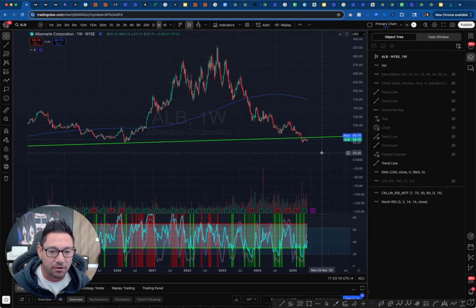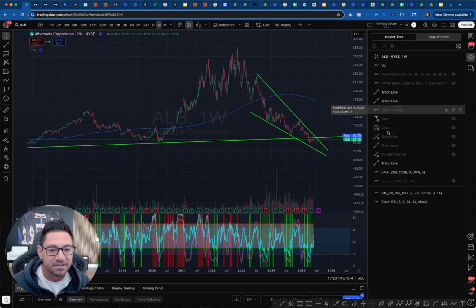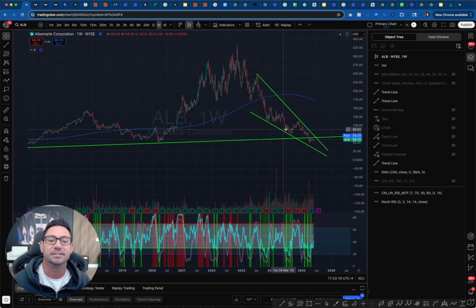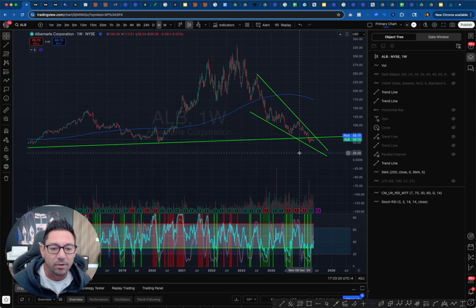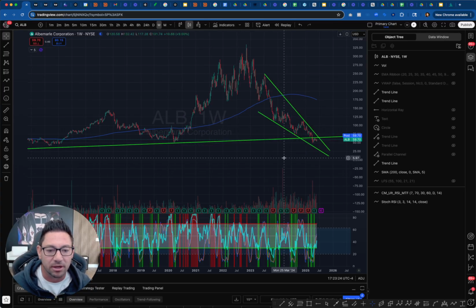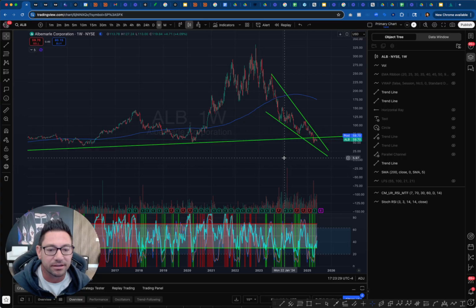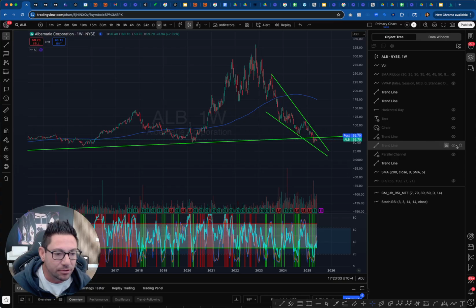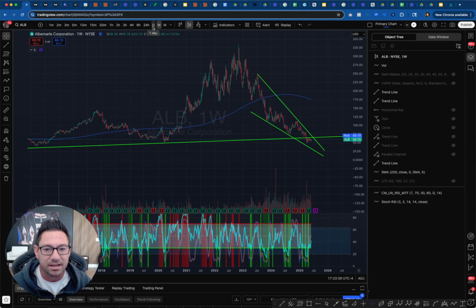Interestingly enough, I want to apply a couple other trend lines. You can see we're also in this descending wedge on the weekly, which is one of my favorite patterns. A descending wedge breakout is chef's kiss. Awesome opportunity to make a lot of good money. So again, a descending wedge on the weekly, and now I want to apply some of my other analysis and show you some other things, and we're going to switch to the daily time frame.